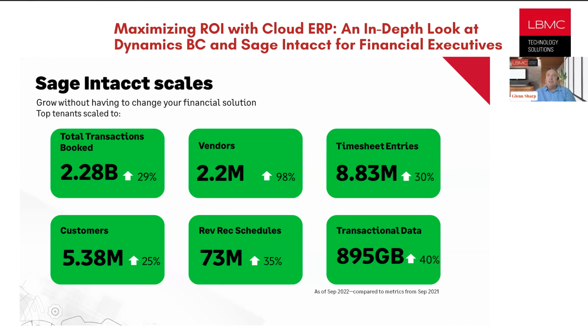Vendors, 2.2 million. Timesheet entries, 8.83 million. Customers, almost 5.5 million. As far as revenue recognition schedules, managing those schedules within the system, 73 million of those. And just transactional data, 895 gigabytes of transactional data. And this is as of, I think, 2021. So, of course, this would be increased as time goes on as well.